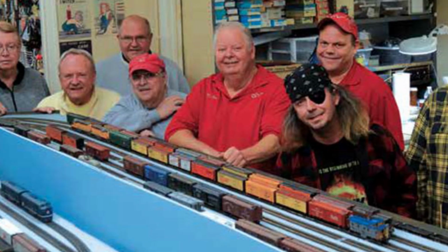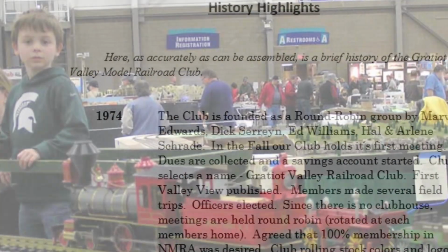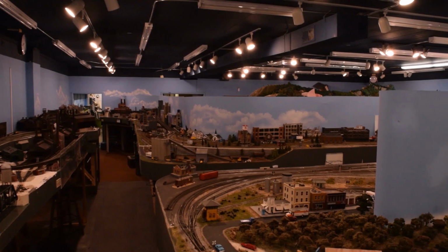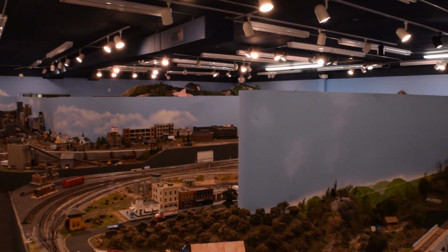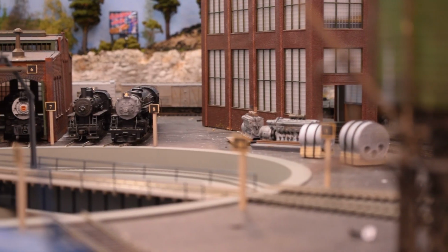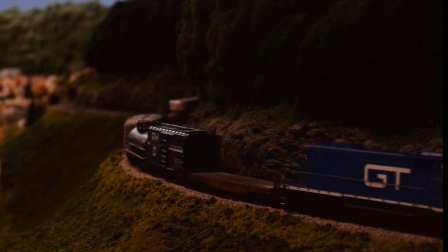In fact, the Gratiot Valley Railroad has been around since 1974, building portable railroad layouts for shows and events, like their annual Swap and Shop. Since then, they have grown to build a massive model railroad, loosely modeling after the 1940s and 50s steam to diesel transition period of railroading in the United States.